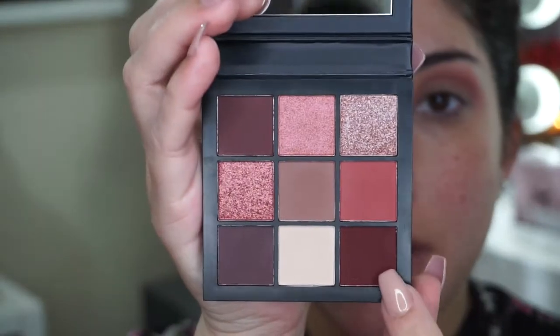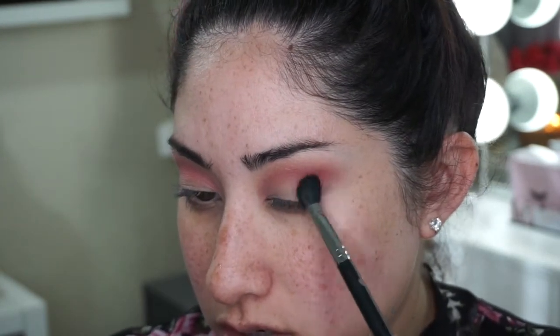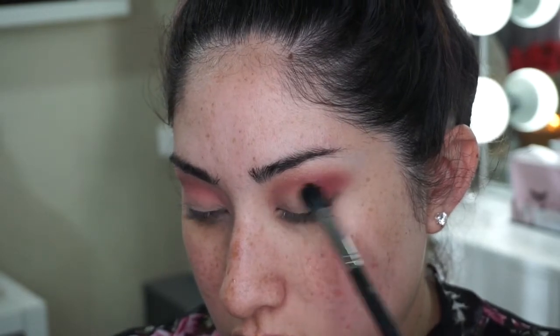So now I'm going to go in with a darker color, this darker cranberry brown color right here. I think I want to make this definitely more of a halo kind of look. So I'm just going to literally focus this right here in the inner corner. I'll go with the same brush because it fits really nicely right there.